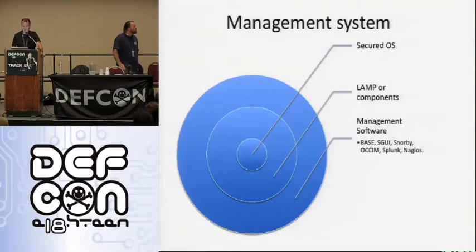For the management system itself, you also want a Securit OS, and all this stuff is still on your private network. It depends on what kind of management software you're using, but what I'm going to show a little bit of is using LAMP: Linux, Apache, MySQL, PHP. You have management software, the stuff I was just mentioning. You've got Base, which is popular, kind of old, kind of dated, but still good. It looks like something from the web of the 90s, but it's fine.